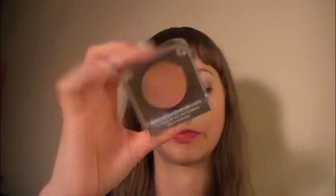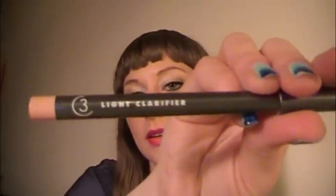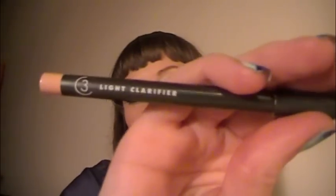And then I got 2 eyeshadows. This is Warm White, from their Warm Ready to Wear line. This is what the package looks like. And this is Warm Nutmeg. Haven't had a chance to bust that one out yet. And then I also got a brow definer, and this was in number 2, but I realized when I got home that this wasn't the right one. I actually needed number 3. And last but not least, from 3 Custom Color, I got the Clarifier in Light.